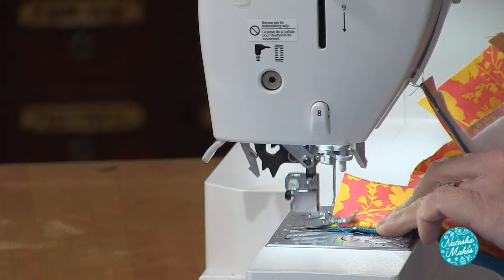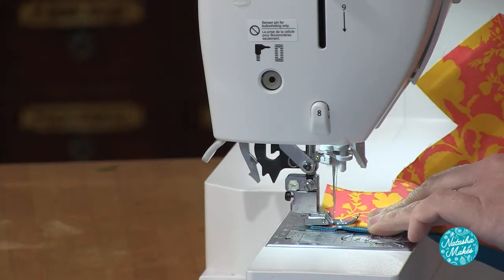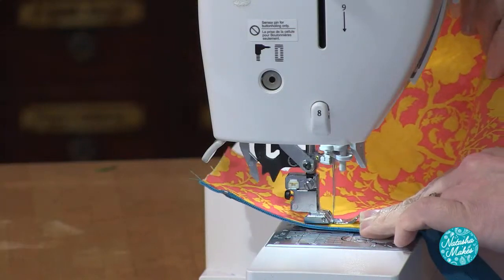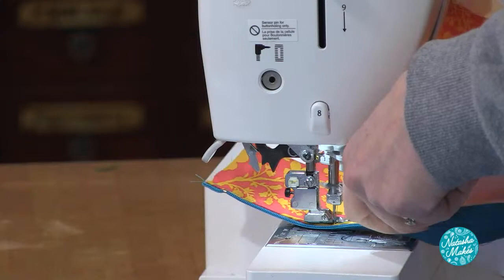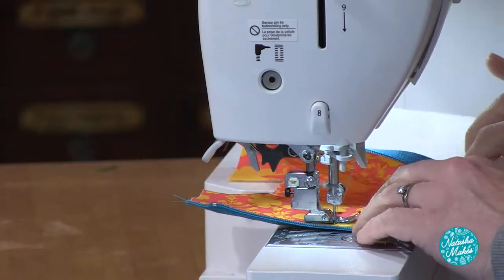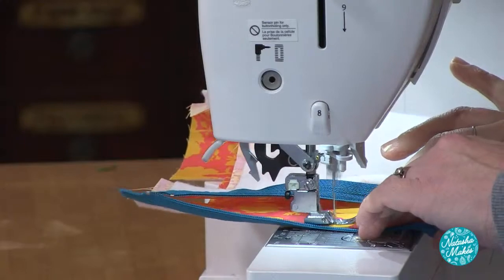So, down we go. Now you might be someone who likes to stitch their zip right up close. For me, I'm using quite a zhuzhy colour compared to the rest, so I'm really happy for some of that zip to be seen.